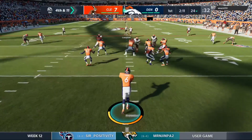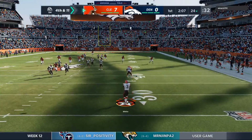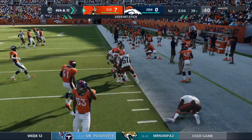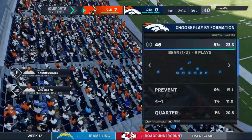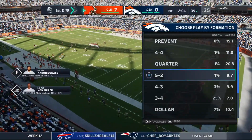I think they're going to have to sit down and talk about what worked for them last week in their win. Sometimes you over-game plan, overthink things. Get back to what works. 43-yard punt, but they get 9 back on the return. And the Browns will take over, 1st and 10.